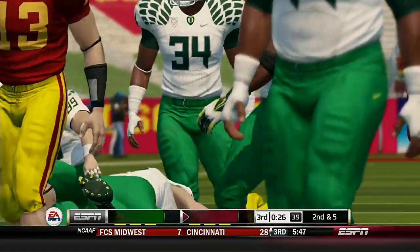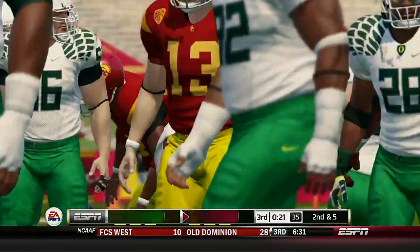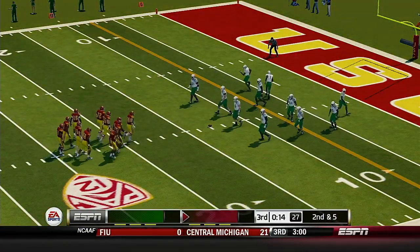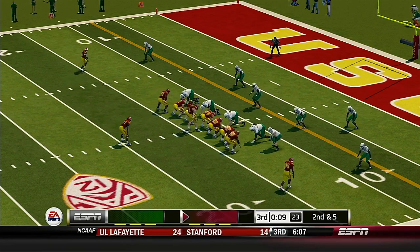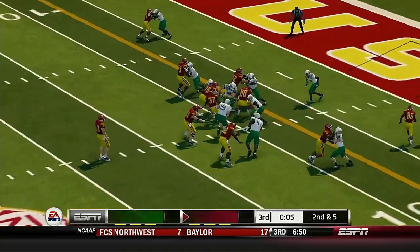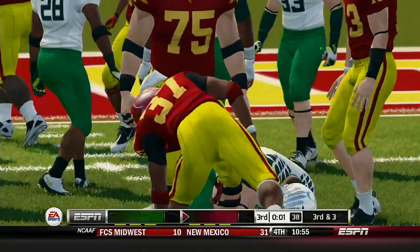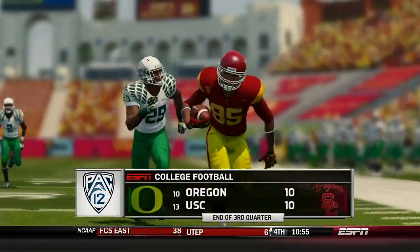Tackle after a decent run up the gut. That brings him second and five. Double tight, guys, double tight. Gets to about the 11-yard line. That's a gain of two on the play. So with one quarter remaining, this one's all even at 10.